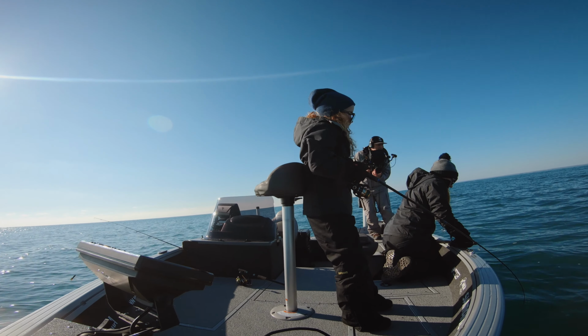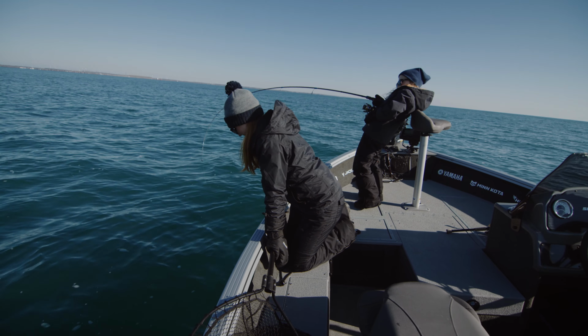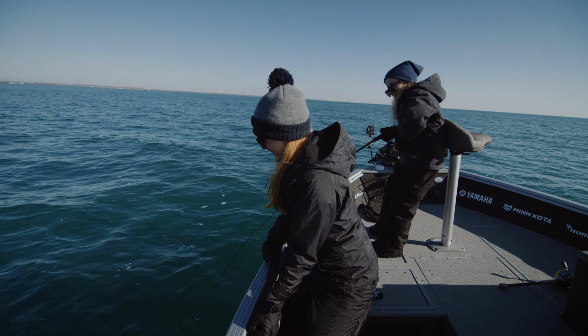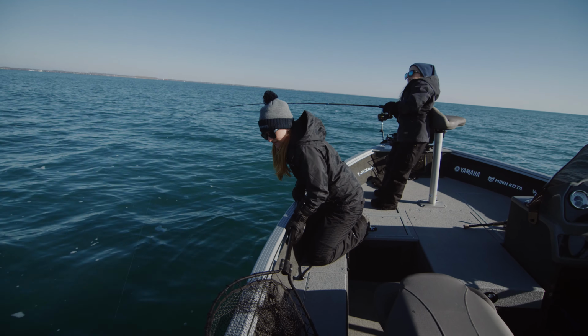Keep reeling. Don't let him go loose. He's not gonna go loose. You don't know that. Oh, I'm excited. I think it might be a big fish, Claira. Oh my gosh. He's chilling. Did he hit really hard? No, I didn't really feel it. He just, all of a sudden, my line went tight. Oh, there he is.